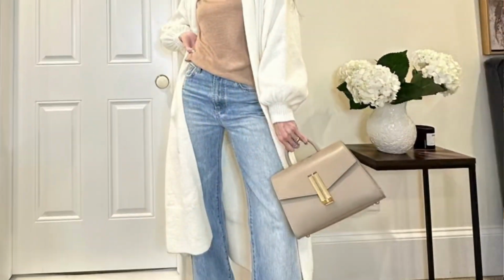So having a neutral bag that's mid-size and very timeless is just a great way to transition any outfit into spring, because a bag in a neutral such as this taupe will add some brightness to almost any outfit and feel a little bit more spring-like.